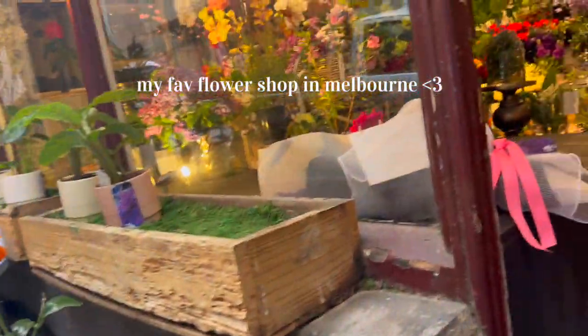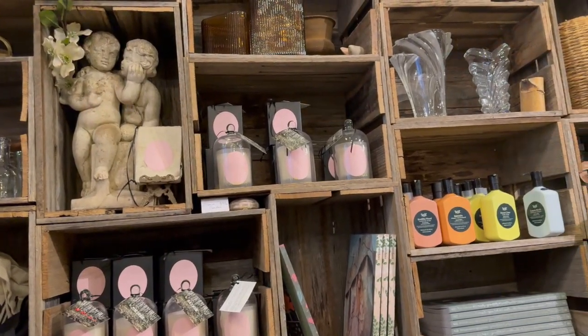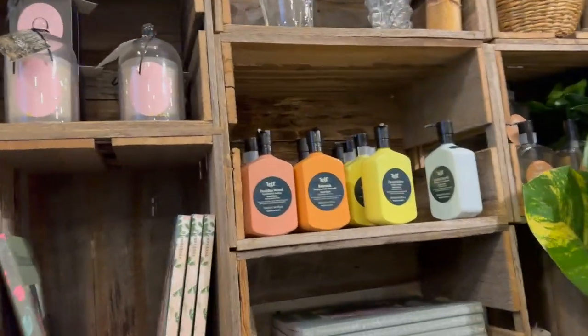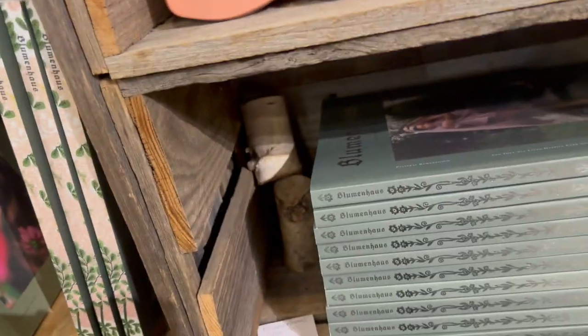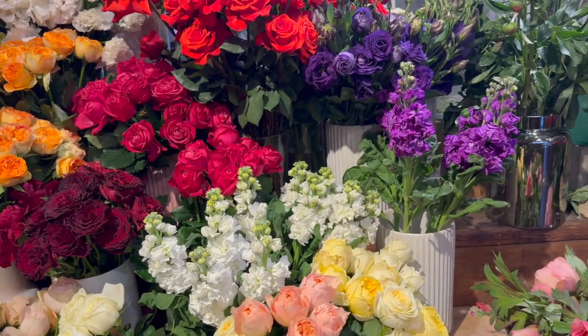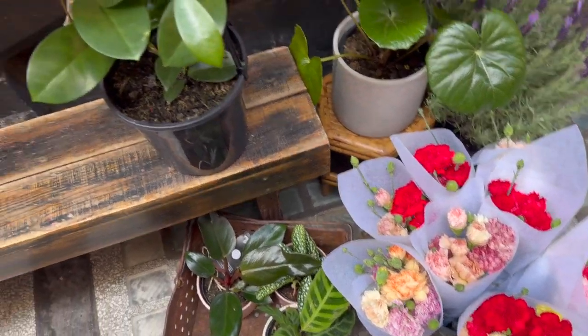One of my favorite stores in the city. It's just a little flower shop. I don't really buy anything, but it's just so peaceful in here and so nice to look around. I always come in here and make videos or take photos and annoy the staff. But yeah, it's such a cute store. If you haven't been here already, it's on Flinders Lane. If you're looking for flowers for a nice occasion, a special birthday, I definitely recommend this place.